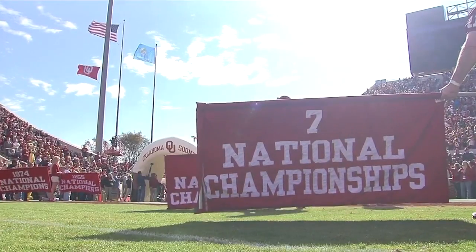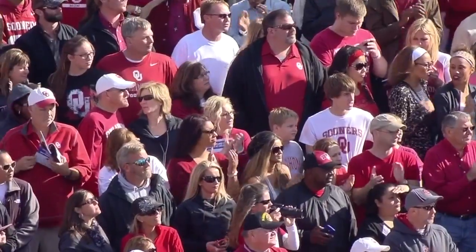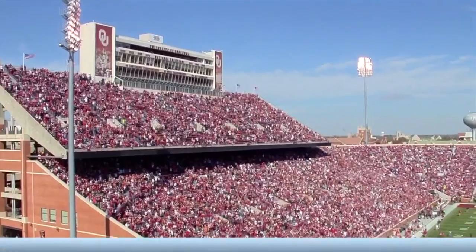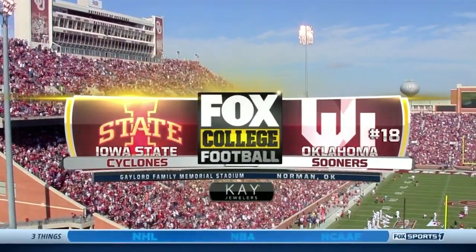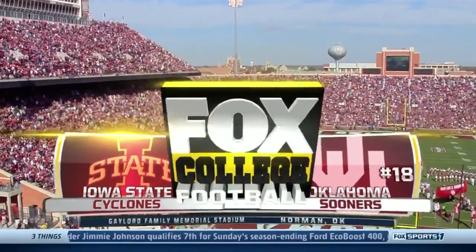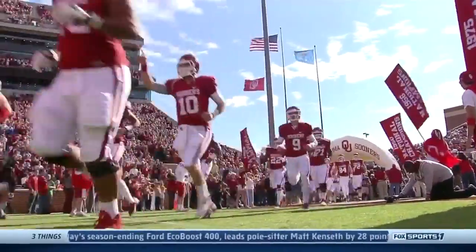And good morning on a college football Saturday in Norman, Oklahoma. Oh, it's going to be a gorgeous day as the Sooners get ready to take the field and play host to Iowa State. The Cyclones coming into today's matchup at 1-8, OU 7-2 on the campaign. And here come the Sooners.